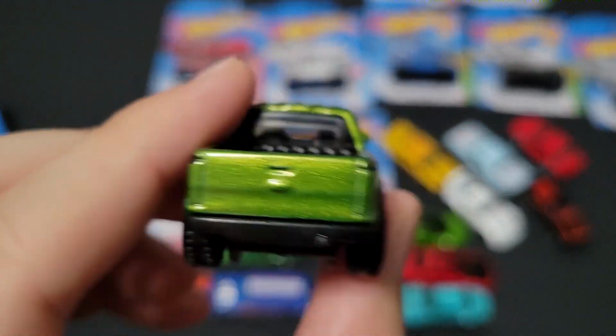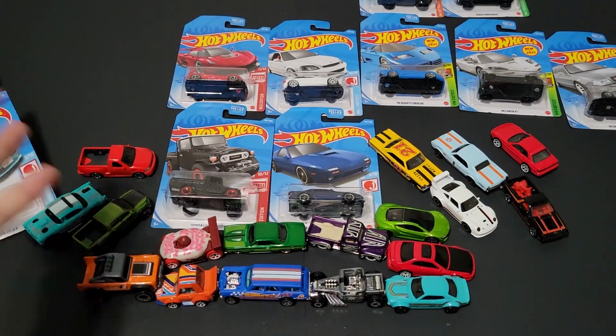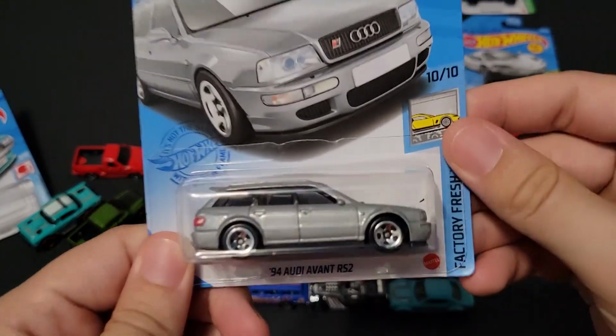This thing is really cool though. Really cool. Probably one of the best liveries on it thus far. Because most of the time it's been like a Hot Wheels graphic. Which again, there's nothing wrong with Hot Wheels. But that's probably the most normal looking so far.